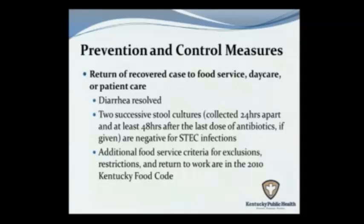To return a recovered case to food service, daycare, or patient care, the diarrhea needs to be resolved. We need to collect 2 successive stool cultures that are negative for STEC infections, and it's extremely important that they're collected at least 24 hours apart and at least 48 hours after the last dose of antibiotics if they were given. Additional food service criteria for exclusions and restrictions for return to work are in the 2010 Kentucky Food Code for reference.